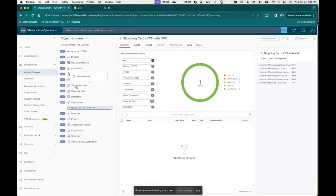And this will show us all of the pieces that are with that particular deployment. You can see there are four virtual machines. We've got three that are using Linux OS. We've got some MySQL out there, as well as some Apache HTTP. And really just look at, is the deployment healthy, number one? Looks like at the moment that it is. We get a little bit around our price down here as well. Vincent showed how that pricing worked within automation. But now we can look at that deployment price directly from here.